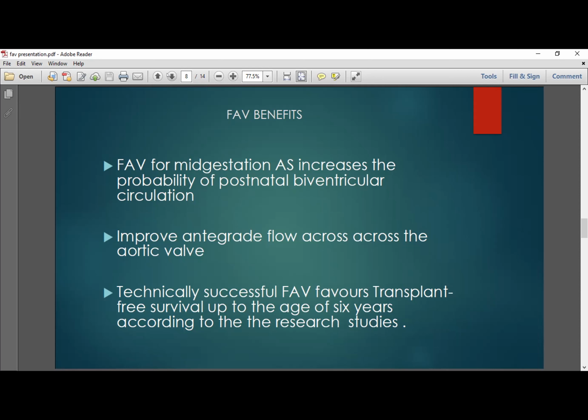It improves antegrade flow across the aortic valve. Technically successful FAV favors transplant-free survival up to the age of 6 years, according to the research studies.